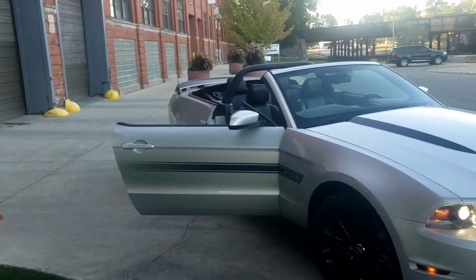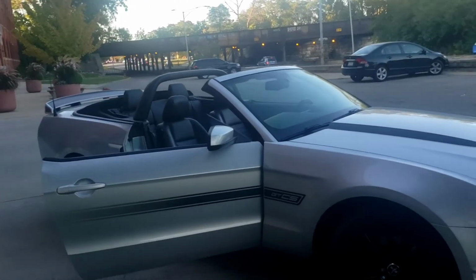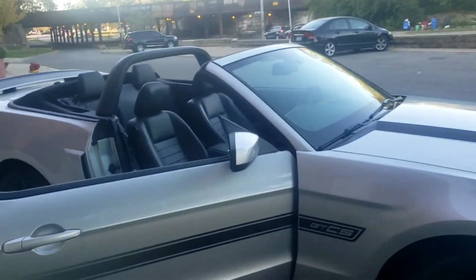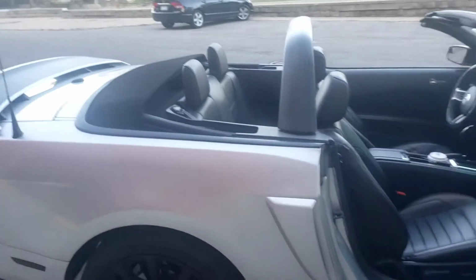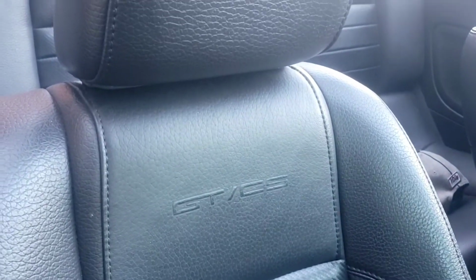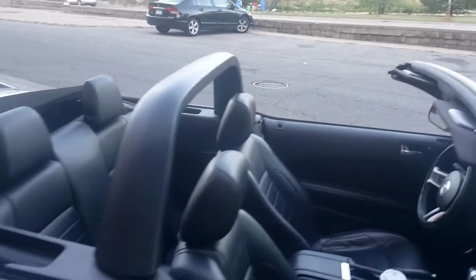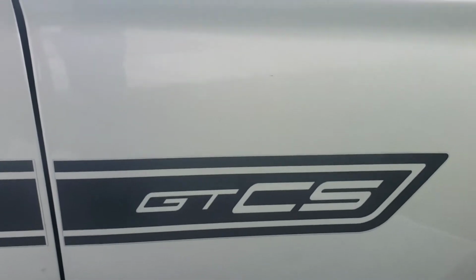I wanted a GT, wanted to be premium, or I wanted a Shelby. At the time, many years ago, when I was purchasing this, the Shelby was still going for quite a bit, but I was gonna buy one anyway. I see it. It's embroidered in the seats. It's all over the car. It's a special package. It's right here, Ford GT California Special.